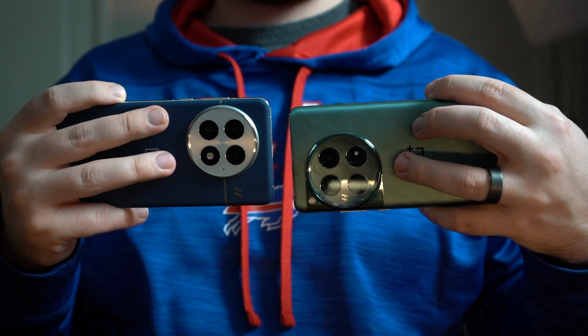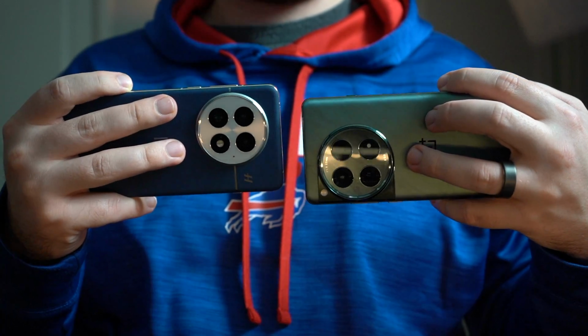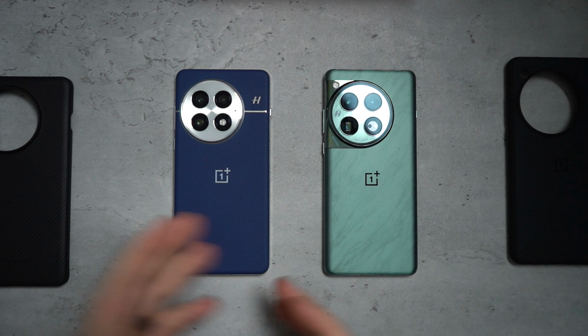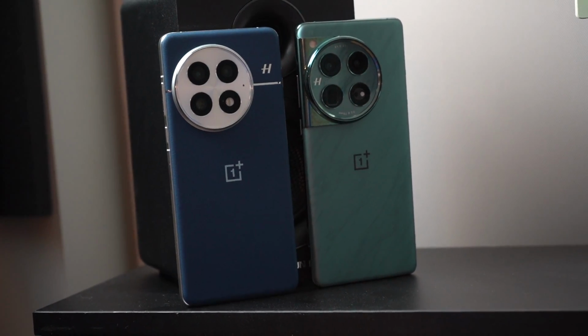I personally like this design a little bit more, so I would say put in the extra $100, go with the OnePlus 13. But if you have a OnePlus 12, just wait. Wait until OnePlus 14 or OnePlus 15, whatever it may be, but I don't really see a need to upgrade to the OnePlus 13.